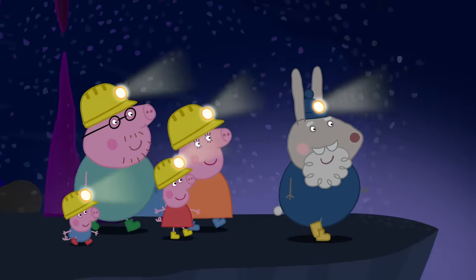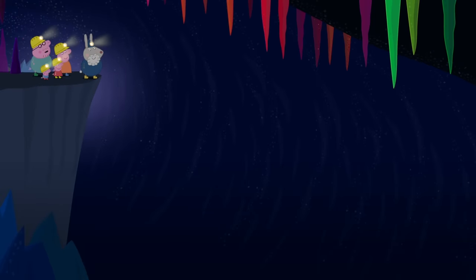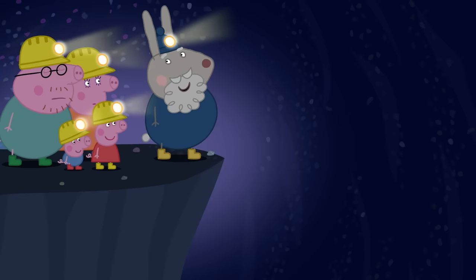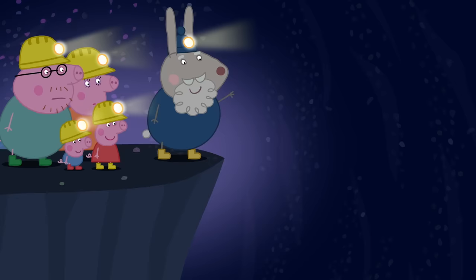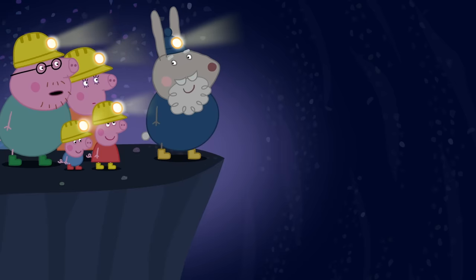Good. We just have to cross this chasm. Whoa, that looks like quite a drop. Yes, it's wonderfully deep. I'll show you. See how long it takes this rock to hit the bottom. Wow! So, how do we get across?